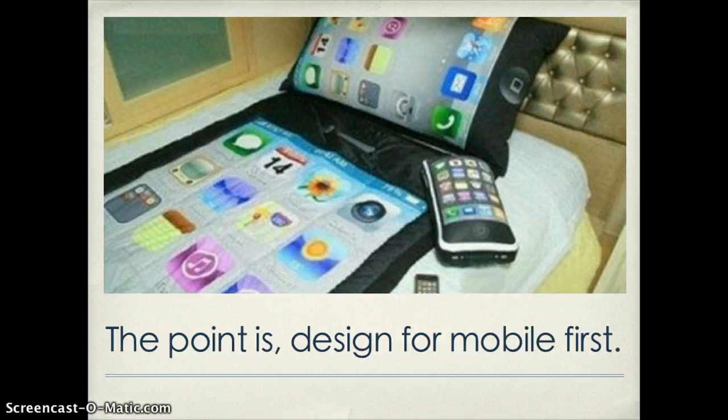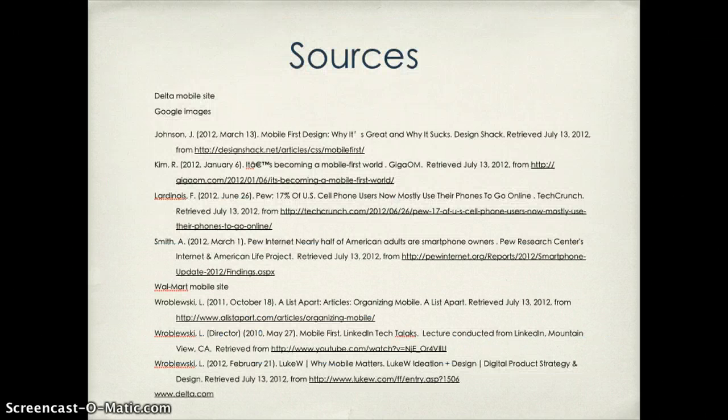Mobile is the way that we're going. The more people are using mobile devices than ever before, and by designing for mobile first, you're really doing something that will spread across a large user base, and it will also make your traditional website better.